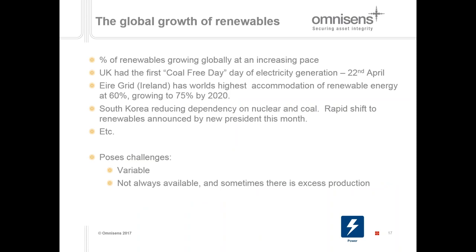So one of the things that's happening in the world that's driving a lot of new cables to be installed, some of you will be very familiar with this, of course. Some of you might not be, but there's a lot of renewables growth and renewable energy, so with solar, wind, etc., that's growing, and it's growing at an increasing pace. So a couple of examples here of things that have happened with the renewables.